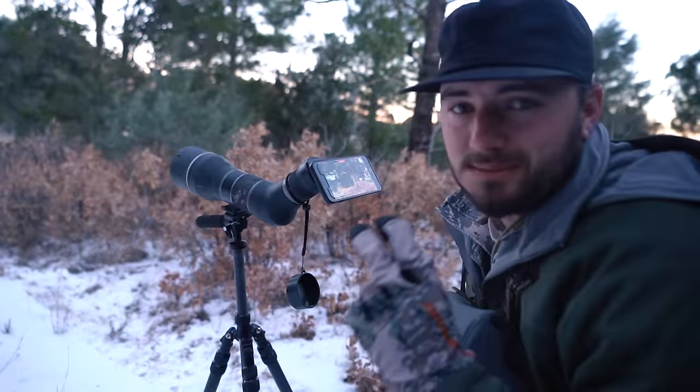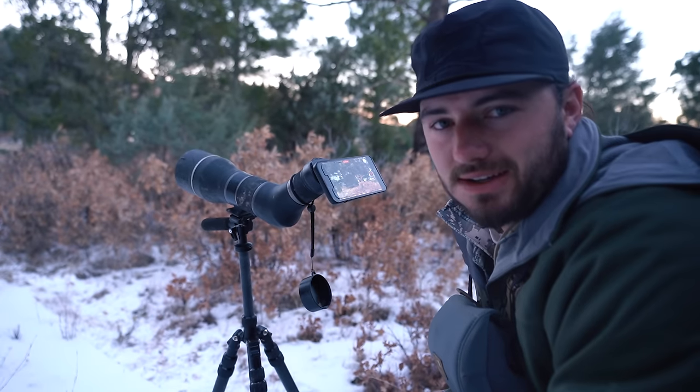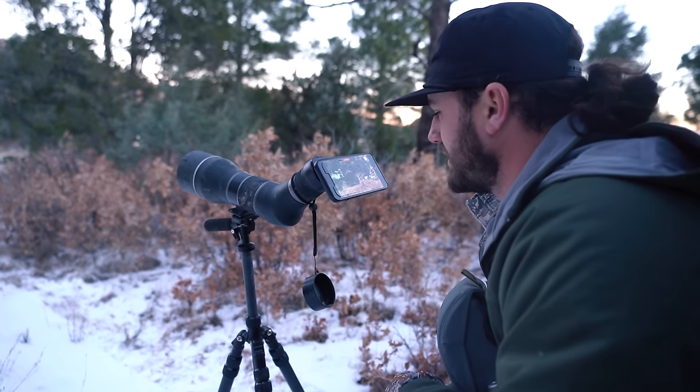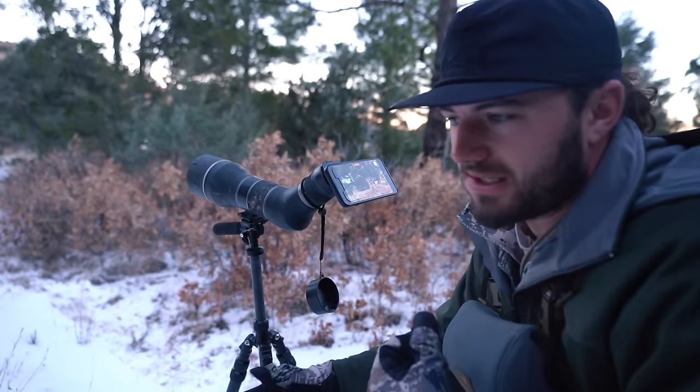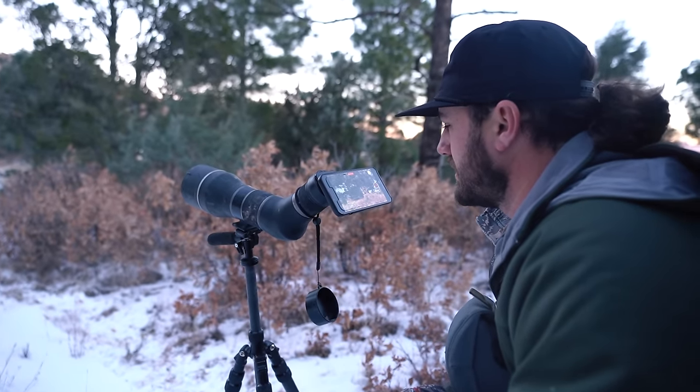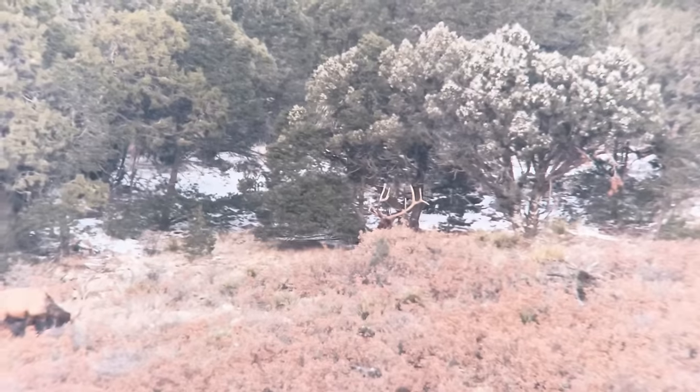All right, guys, second morning here on the Mescalero. We already have some big bulls spotted. That's a 6 point. We're looking for 5x5s or 5x6. It has to be 5 on one side. So looking for a good mature bull. There's another elk behind him and the trees coming down.